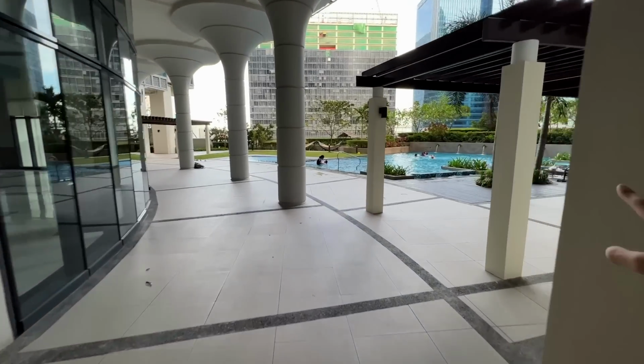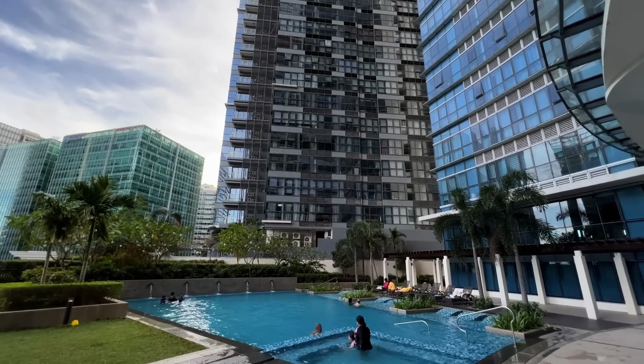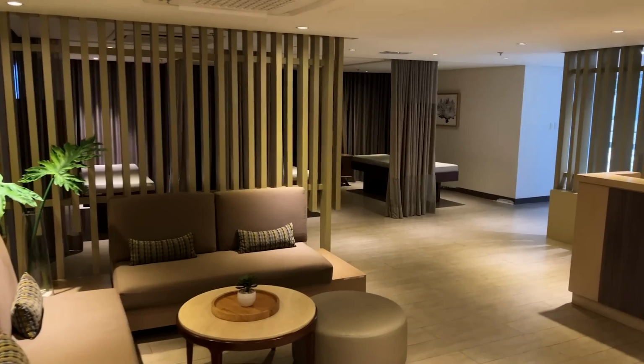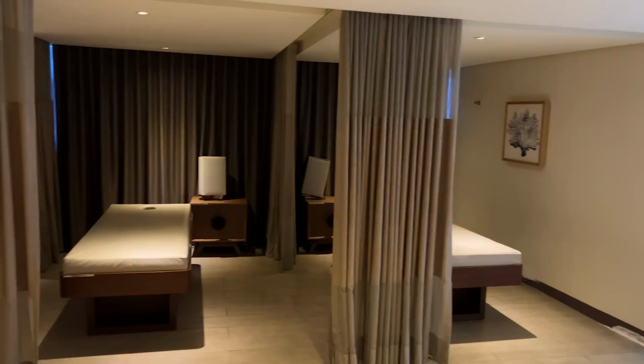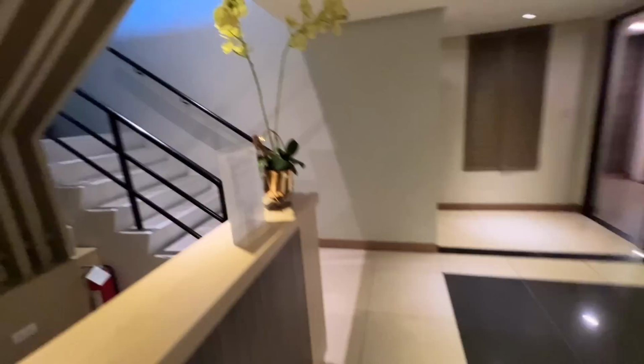This is the other pool that I was referring to. Quite a few people out here at this moment in time. We've got a few hammocks over there. So this is where you can get yourself a massage. Yeah, you need to bring your own massage parlor to come visit you.